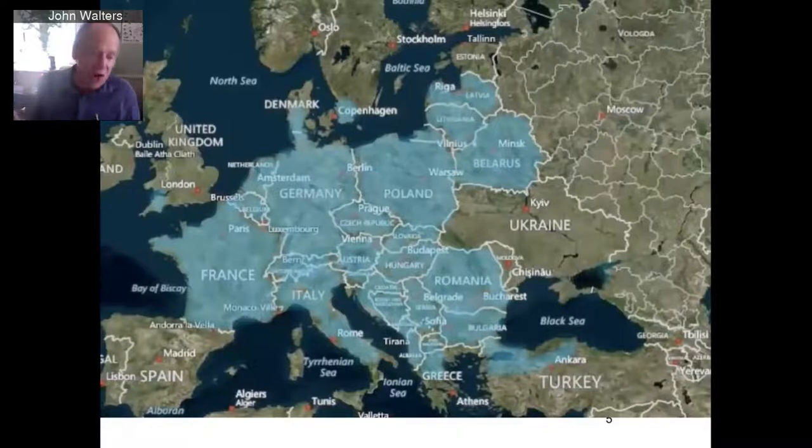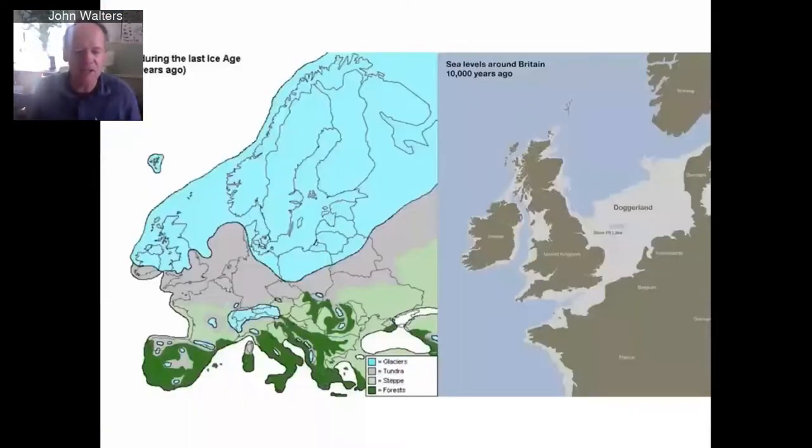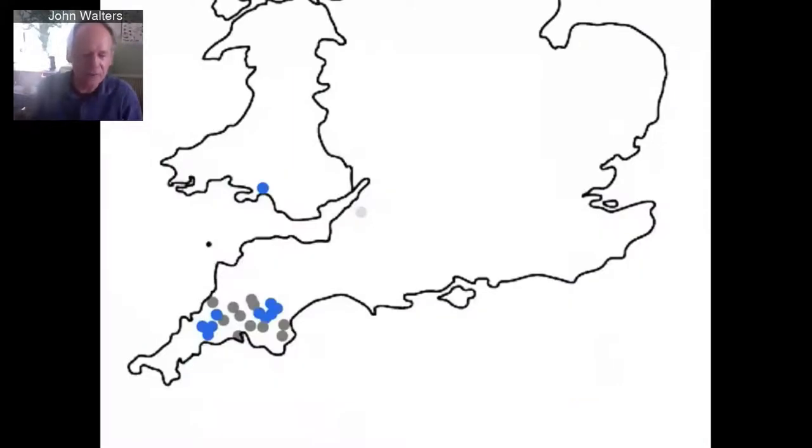Obviously, the beetle can't fly, so it must have walked here after the last ice age, sometime in the last 1,000 years. It's actually walked across from where it would have been in a refugia during the glaciations down in southern France somewhere. And then as the forest moved north, the glaciers retreated, then the beetle would have moved north with those. It's ended up in a few sites just in southwest England. So these are the known sites. There are sites around Dartmoor, Bodmin Moor, and one site in South Wales near Neath.